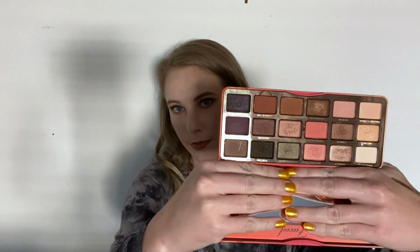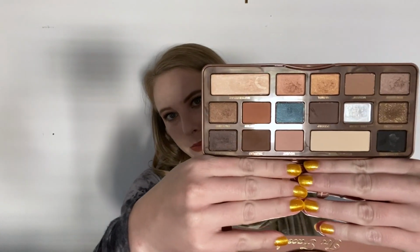Along with the Too Faced themes, I have my other 3 Too Faced palettes. I would like, again, to get use out of these. I have my peach palette. We have the chocolate bar, the original, and the semi-sweet chocolate bar. So yes, I would like to get some usage out of those.